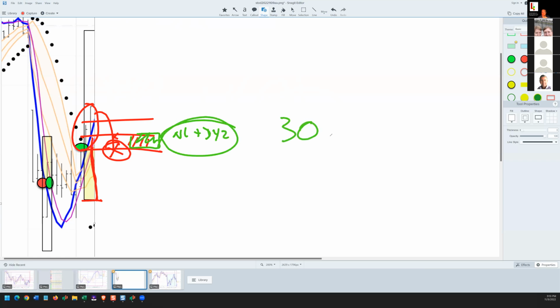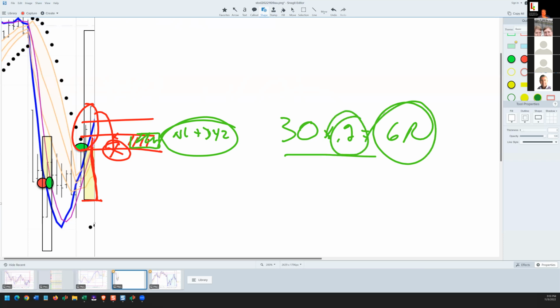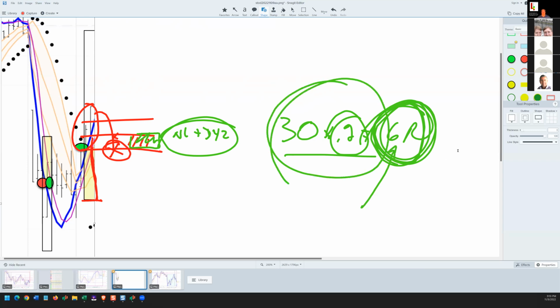Just try that and see how it feels 30 times. You know what 30 times 0.2 is? Yes, you do. It's 6R. You could do that 30 times and learn how to improve on a micro basis, or you could keep holding out for perfection to try to get a 6R win. Hey, I'd rather do this. Baby steps.